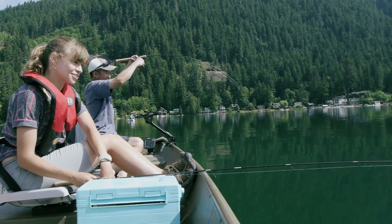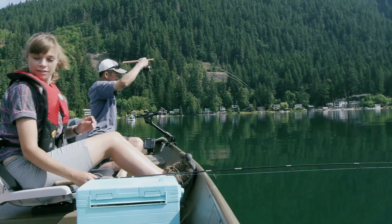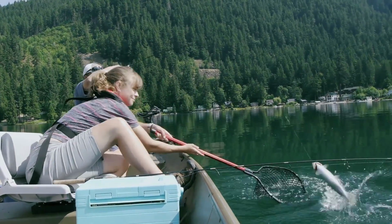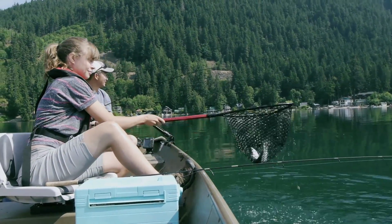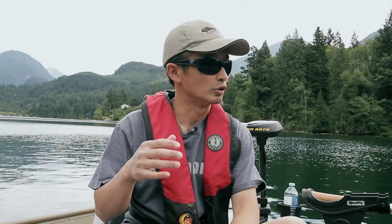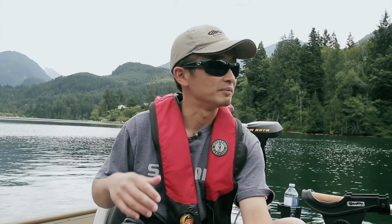Oh my gosh. Hey everyone, so besides trout fishing in the summertime, another popular game fish species in British Columbia is kokanee. Kokanee are landlocked sockeye salmon, so unlike other Pacific salmon species, they don't go out into the ocean due to geographical barriers such as a landslide or something like that, so they're trapped in the lake. So they'll spend their adult life in the lake and they'll move into a stream to spawn just like any other salmon species.